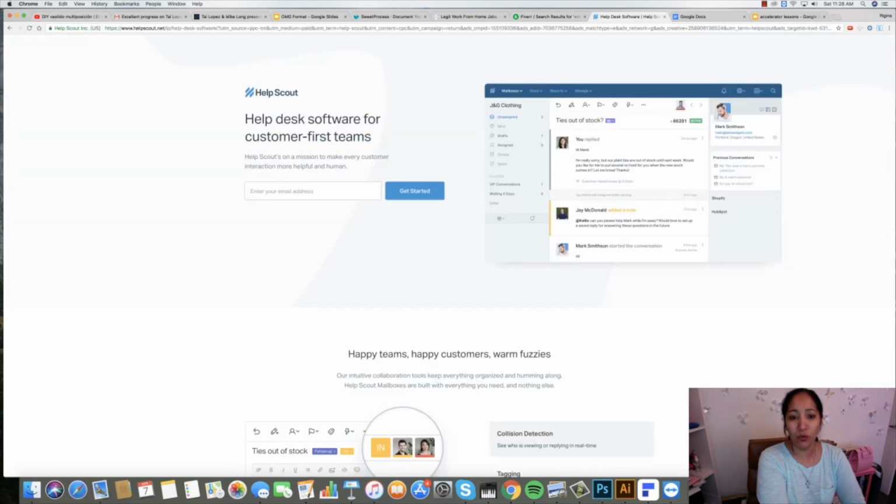Now, the next tool that we use in our organization all the time is HelpScout. HelpScout is especially useful when you've got a lot of inboxes from a lot of different employees and they have to be routed to the right person. So I've got a lot of different inboxes. All my employees are able to access the work-related inboxes. They wouldn't want to access the personal ones.